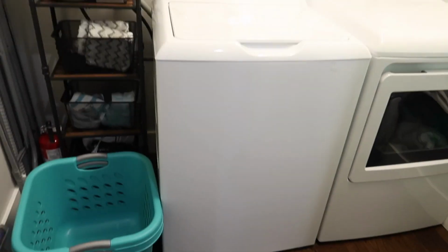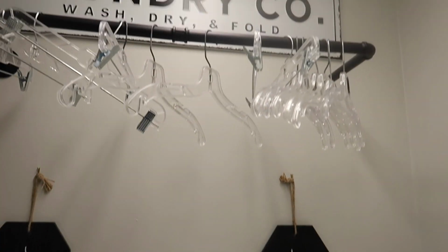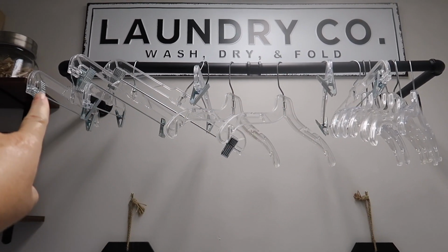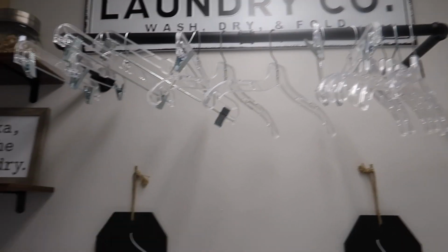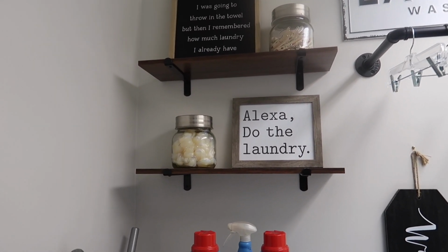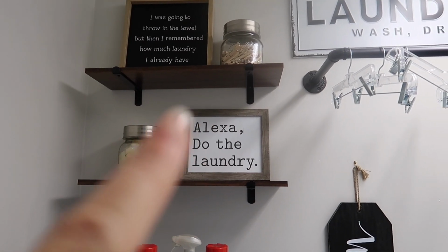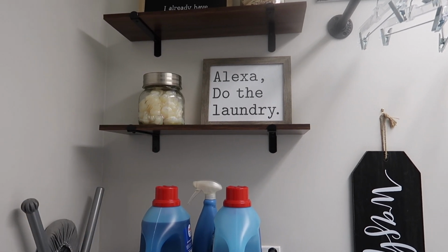All right, I'll go ahead and show you our new laundry room. So we have the fluorescent light in here, so the lighting is not great, but I went ahead and put my sign up here. We got a new bar because this one had to stay at the old house, but we got a new bar on Amazon to hang clothes. I got these shelves and put this up here. So my sign that I had at the old house, I was going to throw in the towel, but then I remembered how much laundry I already have. I brought that. My largemouth mason jars, I brought those. I found this little sign online that I thought was really cute.